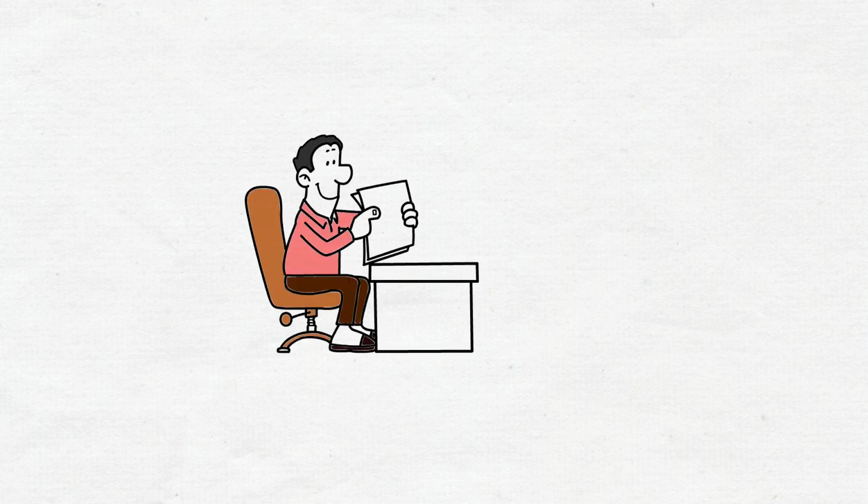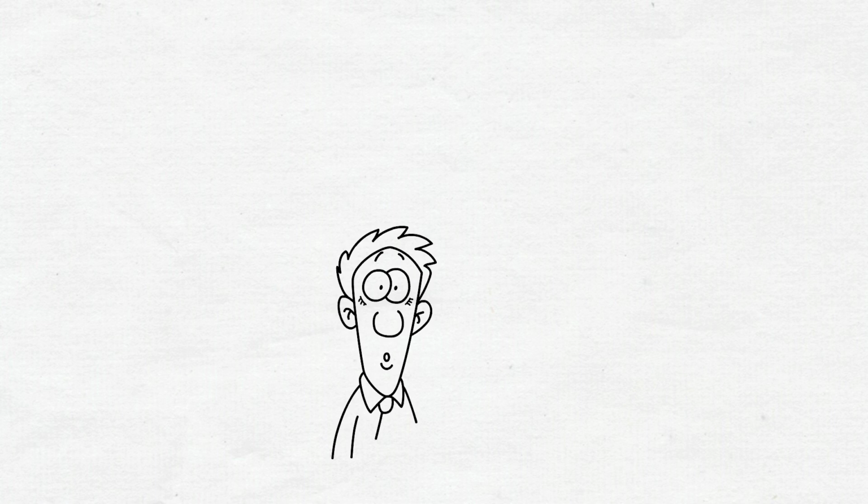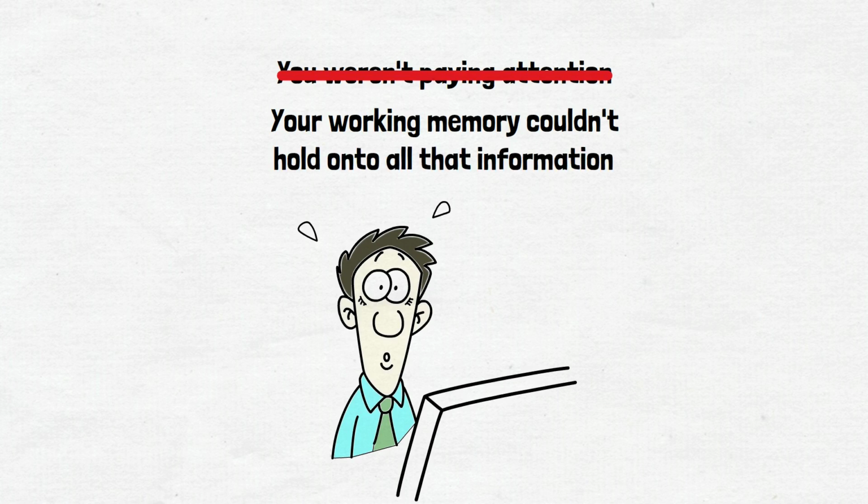For example, let's say you're at work and your boss gives you a list of tasks to complete. You're listening to your boss and nodding along, but as soon as they finish speaking, you realize you can't remember half of what they said. This isn't because you weren't paying attention. It's because your working memory couldn't hold onto all that information.